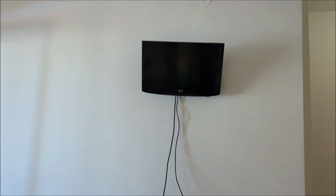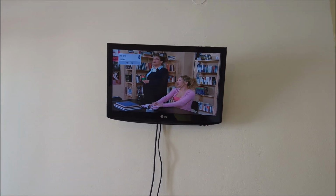So here's the remote to the TV. So yeah, it will turn on for me. There we go, just waiting for it to power up. There we go, and now we'll turn it off. Awesome. So, nice TV.